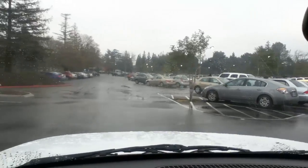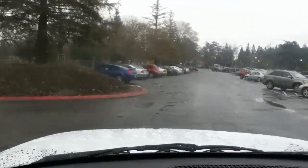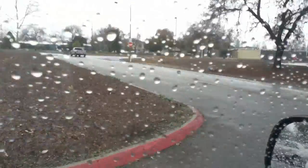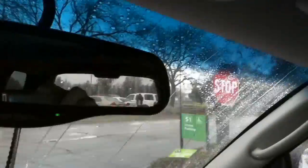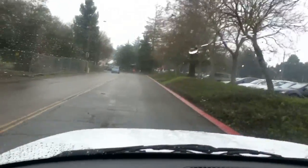So, next step, turn out of the huge parking lots at your college or wherever you are. Turn out of the college, check both ways, and drive out, assuming that you aren't going to hit anybody. Drive out even if you are going to hit anybody, because you have the right of way.